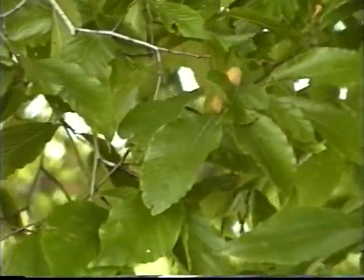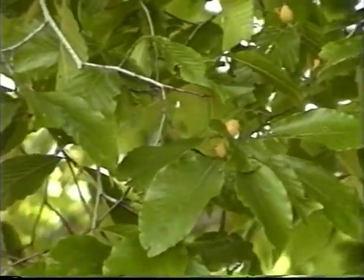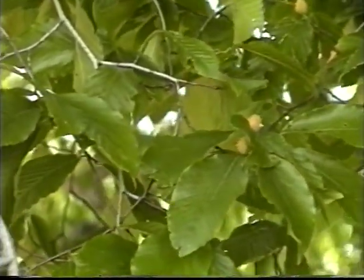Mm-hmm. That's great. Well, the leaf looks almost like an elm. Yes, almost. It does. Yes, it does. But this is just a gorgeous tree.